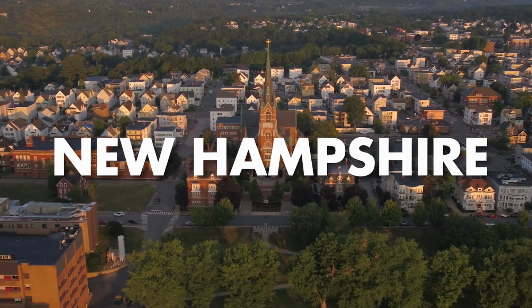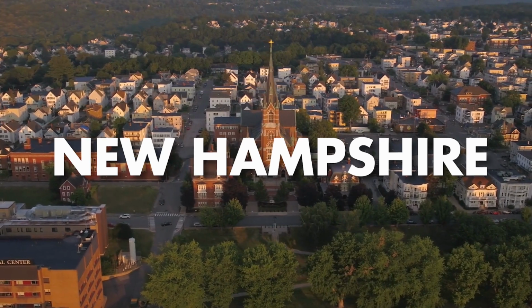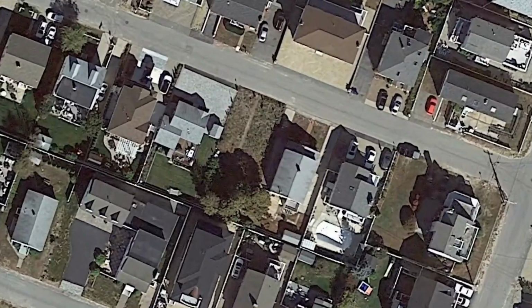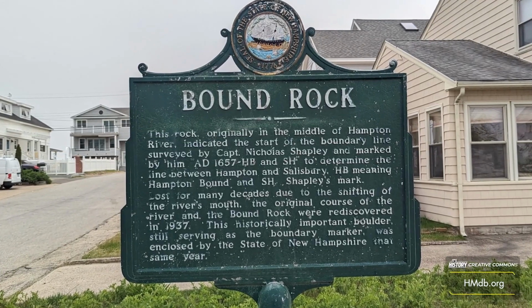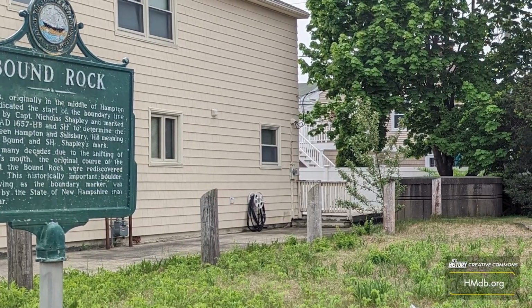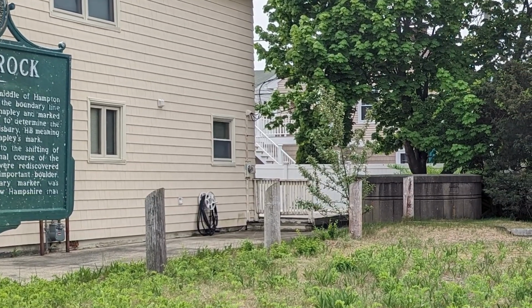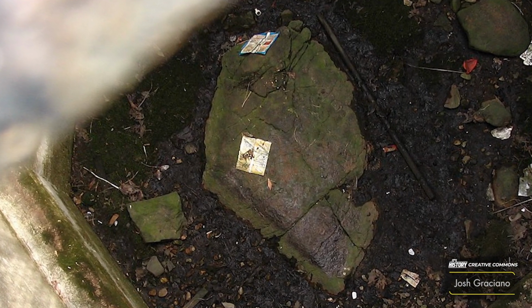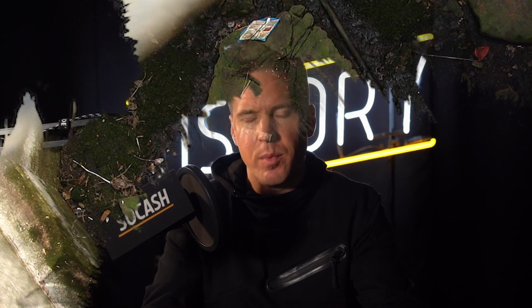Finally, there is the oldest marker placed by Europeans called Bound Rock, which was set by Captain Nicholas Sharpley in 1657 to determine the line between Hampton and Salisbury. The rock was lost for decades due to the shifting river, but was ultimately rediscovered and preserved as a landmark in 1937. With that in mind, when it comes to the Illinois-Indiana marker placed on the bank of Lake Michigan, the Midwest was also trying to find its identity and a balance.